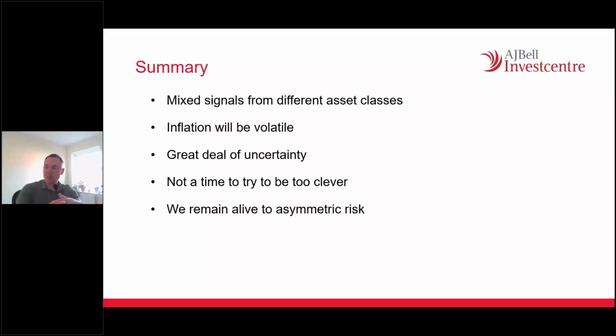There are a number of potential different outcomes that may happen globally over the next 5, 10 years, or whatever it happens to be, driven by energy policy, driven by, as I say, an emerging bipolarity in the global order, which means it's becoming a lot harder to predict where the world might be in, say, 10 years' time. As a result, we would say that now is a time not to try and be too clever. This feeds into why we've reduced the number of tactical positions we have in place in the portfolios at this time, because frankly, we're not smart enough to know exactly what's going to happen.